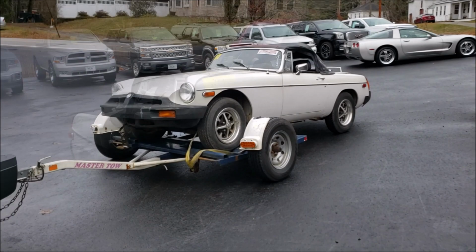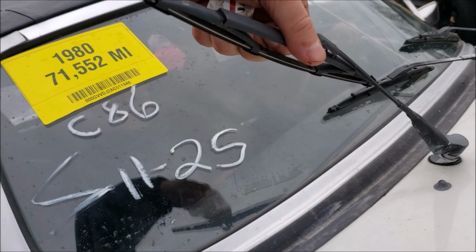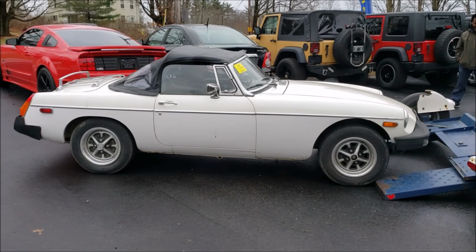Guys pointed out something funny on this car that is so narrow that it barely fit on my tow dolly. It has three wipers. What are these? 8-inch wipers, probably? 10-inch wipers? Crank it up! Ooh, it purrs. I can't believe you fit it through there. Look at these goofballs.